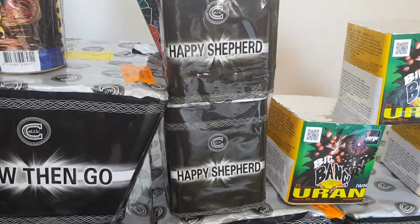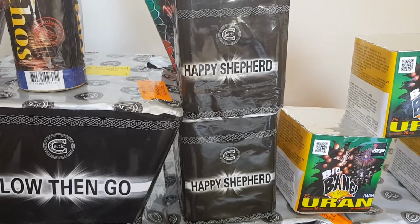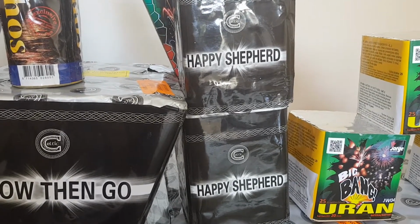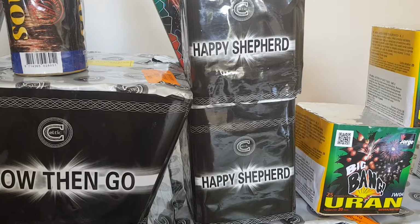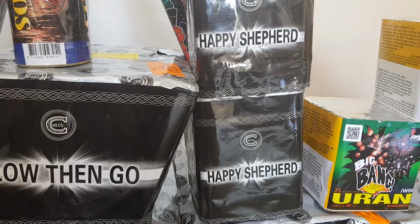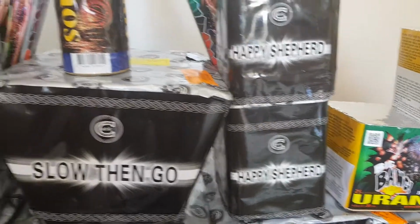Happy Shepherd from Celtic, one of their smaller fireworks, 16-shot, 25mm, so decent sized firework, and at about £10 each, these are awesome value for money. This Happy Shepherd shoots, I think it's gold glitter or gold brocade with coloured stars of purple, red and blue. Purple and blue being colours in fireworks that I very much like to see, so very happy with that one.